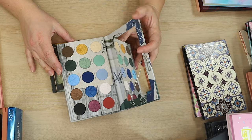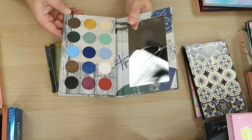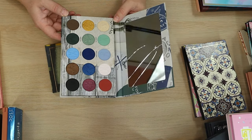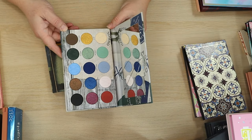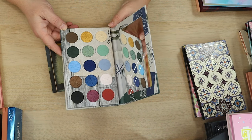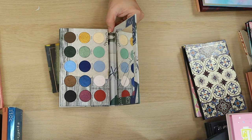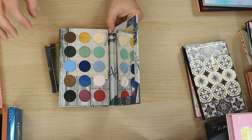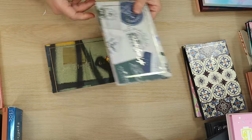This is one of my newest ones from Nomad. Let me put this here. This is one of my newest, and I really don't want to get rid of it. But as you can see, the glass is broken. That's a bit of a bummer, but I really love this color. The blues are so cool. These two green shades make such a stunning look just on their own. This palette is so much fun. I'm going to definitely keep this one.